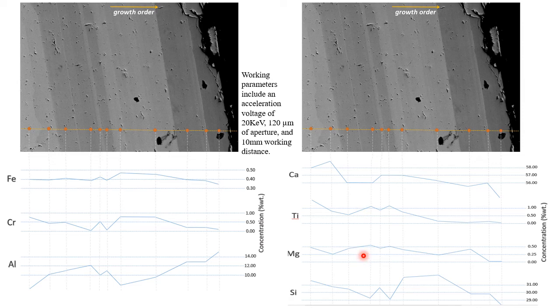Titanium and magnesium concentrations decrease gradually within crystal growth and show a slight increase in dark regions. Silica shows a similar feature as chromium and iron, and its concentration rises in light regions.